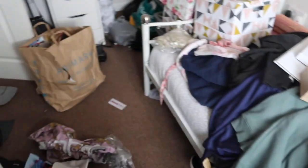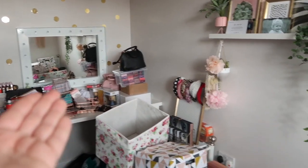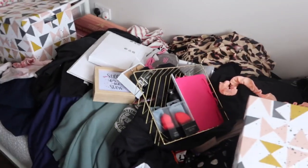This is what we're dealing with. As you can tell, it's all literally makeup, clothes, and more makeup. I'm going to tackle the clothes next. I really want to do that with you guys. So I'm actually going to do the clothes decluttering, honestly.